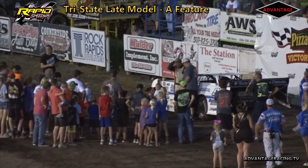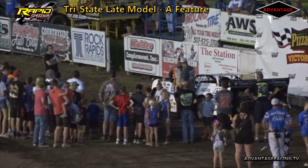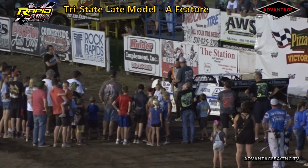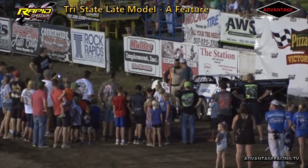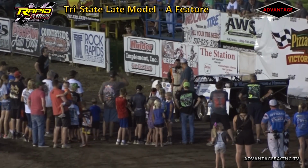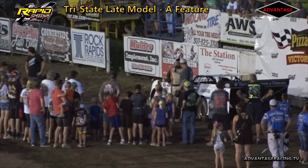Nate, your car wasn't working a few weeks ago. Nick's was. He made it to Victory Lane. You made some changes to your car. You and Nick got together. You made some changes to this race car. You came out, you did some testing here, and it definitely worked. Yeah, I can't thank him and Don Garrettson enough for helping me get this thing back on track, back where it used to be. So, a big thanks to Nick. I couldn't have done it without their help.